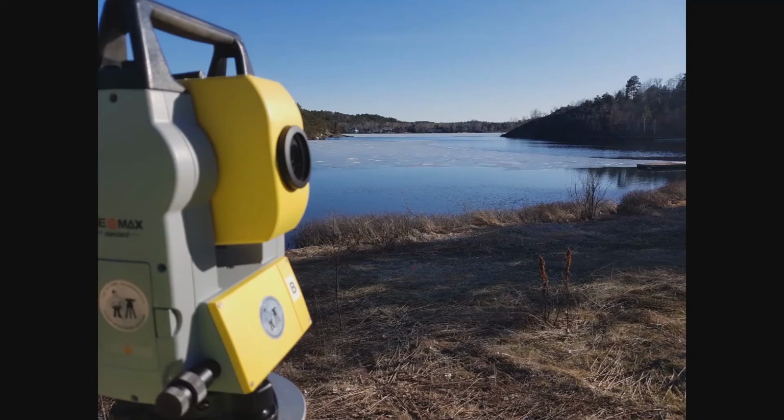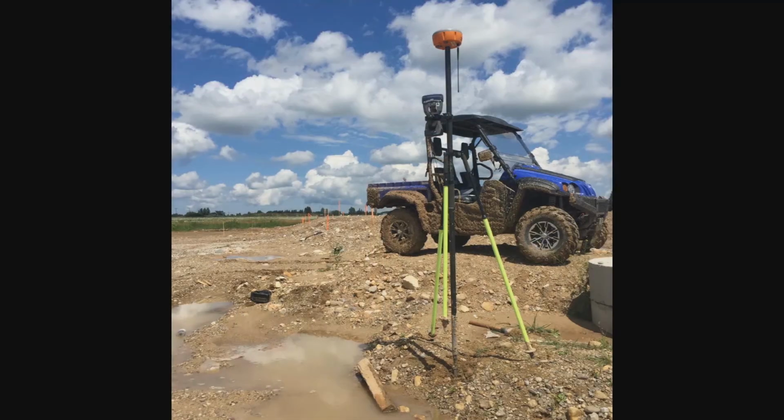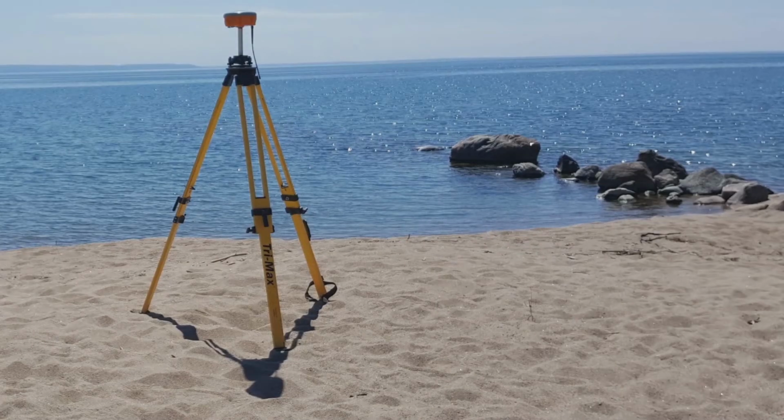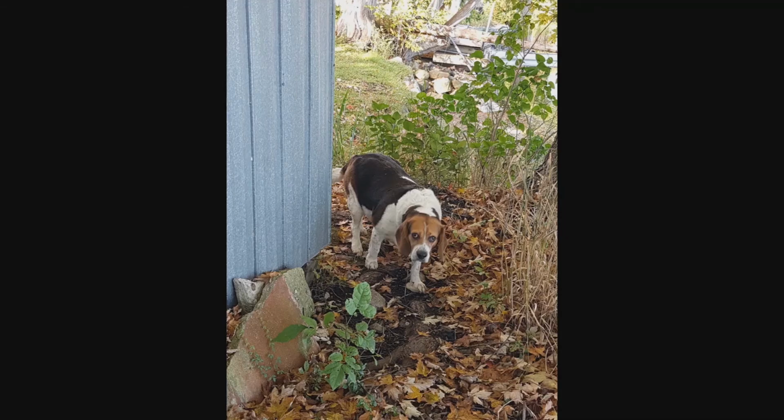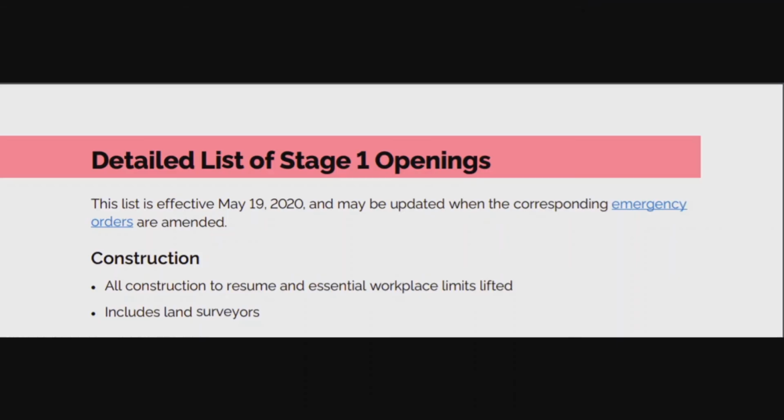Land surveyors can answer questions like, who owns that fence in my backyard? How big of a house can I build on a vacant lot? Is the beach that I like to go swimming with my friends private property? And does that pesky neighbor keep coming over onto my land? Land surveying is an essential service. Not only do I think so, but the Ontario government does too. It included land surveying in its Phase 1 reopening plan after the lockdown from COVID-19.